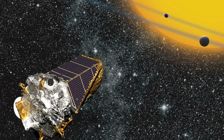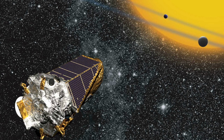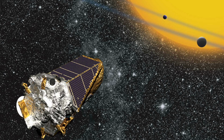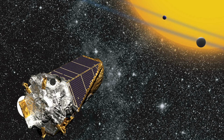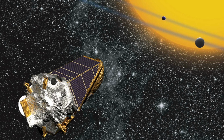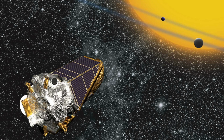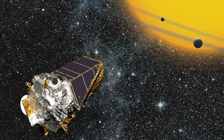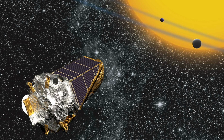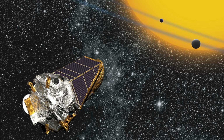The SOC performed analysis algorithms to produce calibrated pixels and light curves for each star, conducted transit searches for planet detection, and evaluated data validation of candidate planets. The SOC also monitored the photometric performance, developed and maintained the project's scientific databases, and returned calibrated data products and scientific results to the DMC for archiving and distribution to astronomers worldwide through the Multi-Mission Archive at STSCI, MAST.